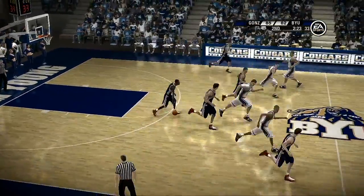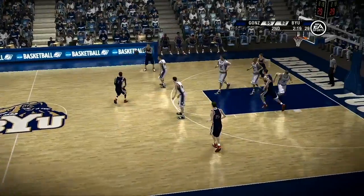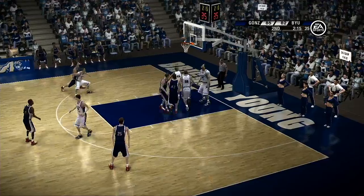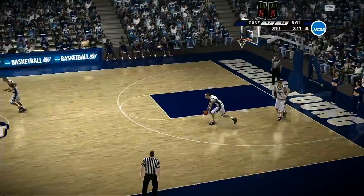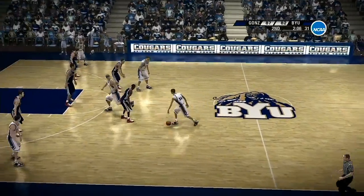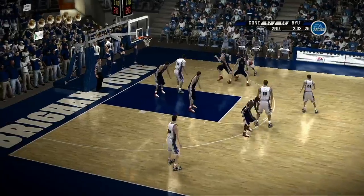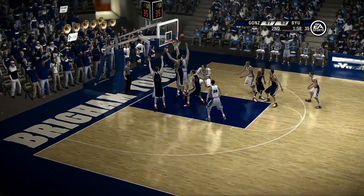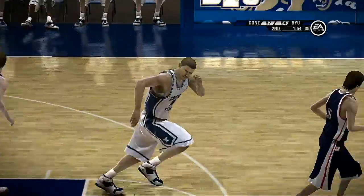Picks off the lazy pass. They work it around the perimeter. Goes up for two. Sweet looking shot. He is super. He really is. Excellent spacing. That's so important to a good offensive set. It's even more important to have talented guards like they have. Yeah, that helps. He made good use of the screen, but the shot fell off.